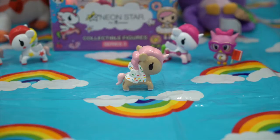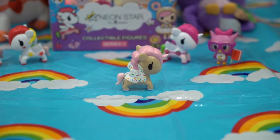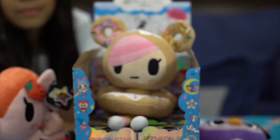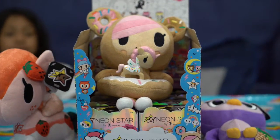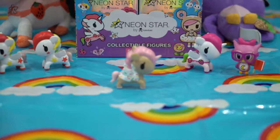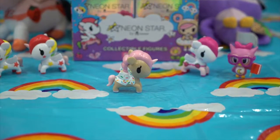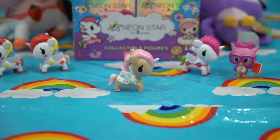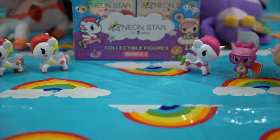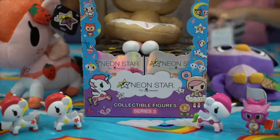She's so cute. She looks like Donatella's horse. She's got a light brown body, and she's got pink little hair on top and frosting with yummy sprinkles, right? Yes. Cool. All right, so there's Dolce. Next boxes.